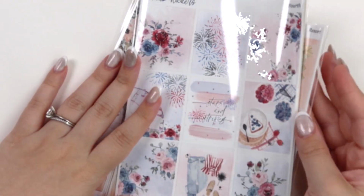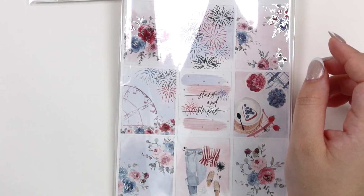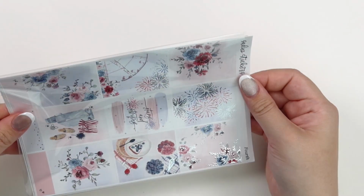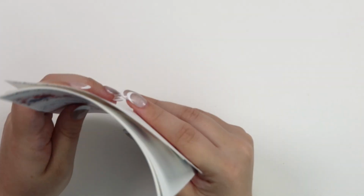Anyway, let's just get into the new releases. We'll just start with our 4th of July kit because I'm so excited about this one. I had a very specific vision for this. Not necessarily clip art wise, but more so the kind of feeling and the colors.